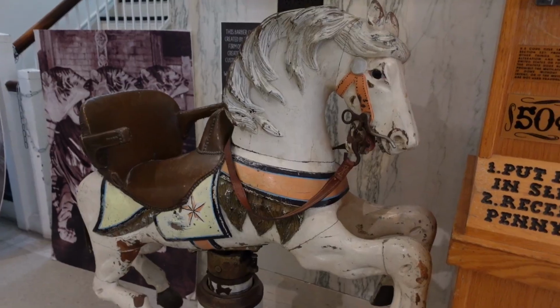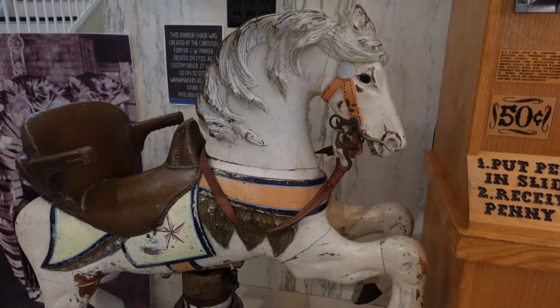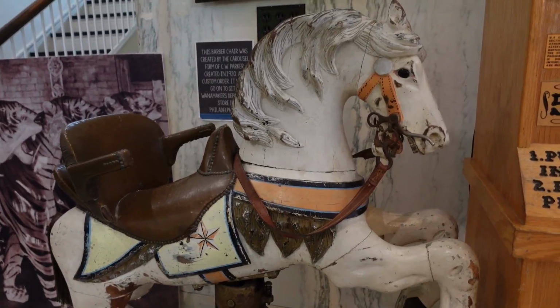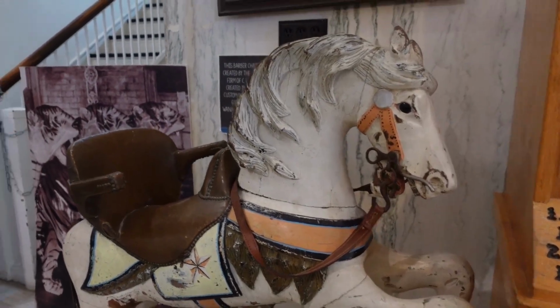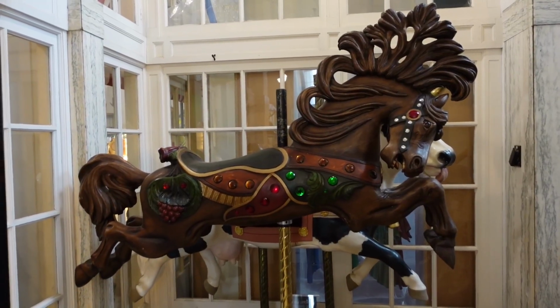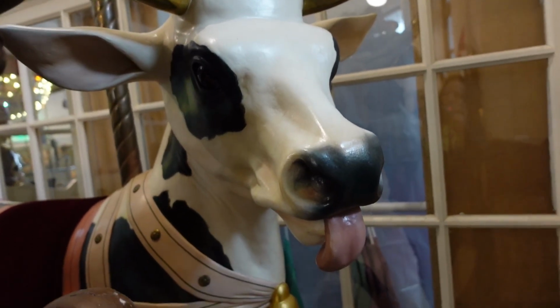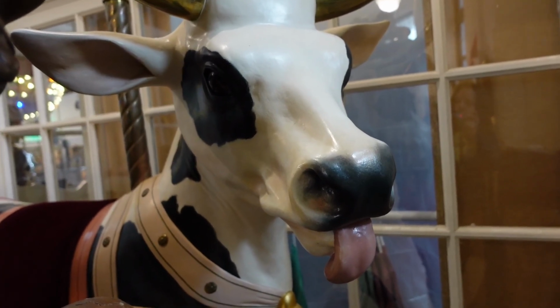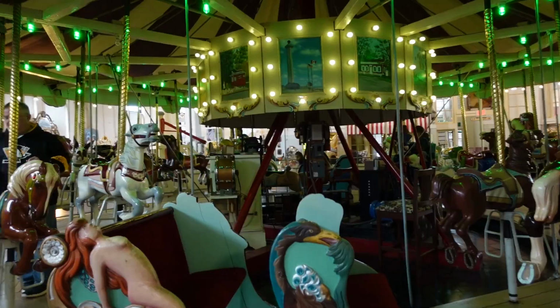There's a nifty barber chair. This is cool. Little kid going to the barber, getting his hair cut. And a horse. That's so cool. Oh, I like this one. His mane is fabulous. And hiding behind him is a cheeky cow with his tongue out. Boo.